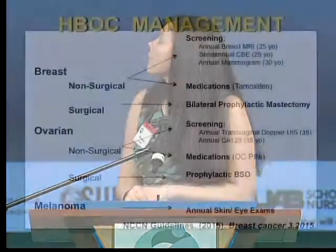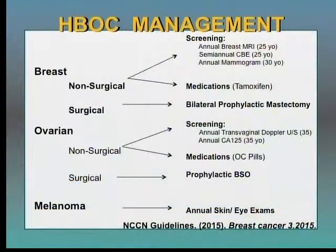So a lot of work needs to be done in trying to find ovarian cancer earlier. A lot of research is being done, but until a time where we feel confident that we can detect it early and perhaps actually modify somebody's survival likelihood, we just have to recommend the surgery. And we have really good individuals at UAB and other centers in the community that can help someone make that choice. And then annual skin and eye exams for melanoma.